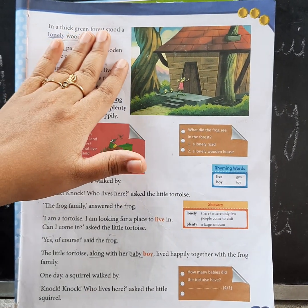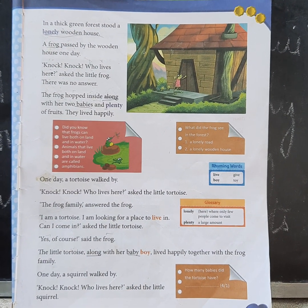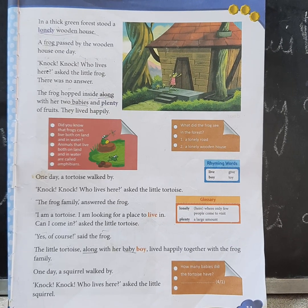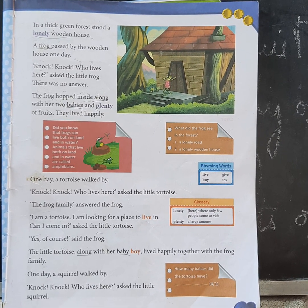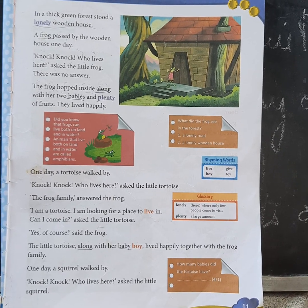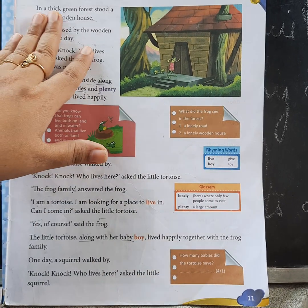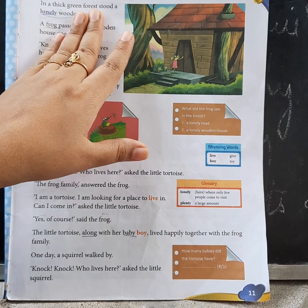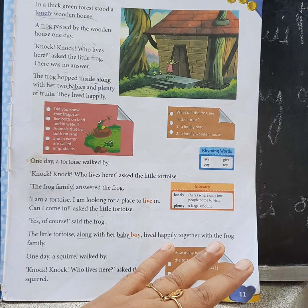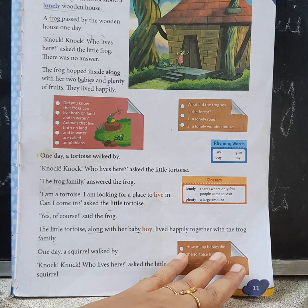in the green forest. What do you mean by forest? A forest has trees, animals, birds, lots of plants, flower plants, fruit trees, waterfalls, rivers, everything. Here, thick green forest. It's full of green. Imagine yourself in a thick green forest. A lonely wooden house is standing there, alone.